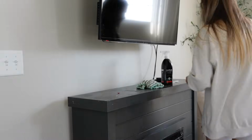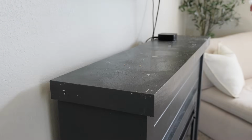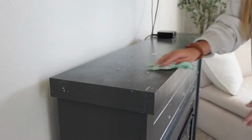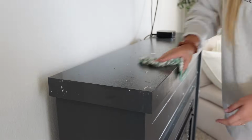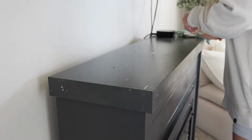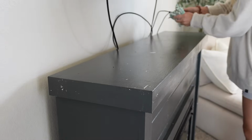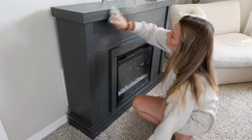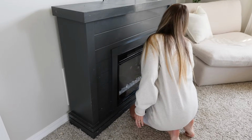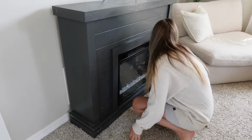This fireplace is a DIY that we did. Well, it was a fireplace that we just got from Facebook Marketplace, but it used to be gray, and we painted it black, and you can see the black paint chipping everywhere. So it's just looking really crusty. We're going to get all the dust off and everything, but I feel like because the paint is chipping, it doesn't look that clean, but I mean, it's clean. There's no dust, there's no fingerprints, there's no food stains or coffee rings on there. So it is definitely clean.